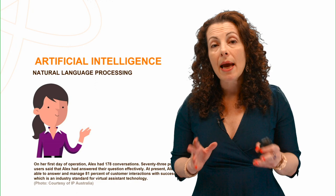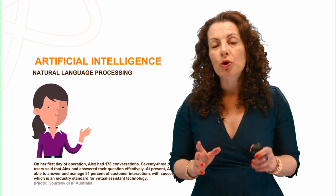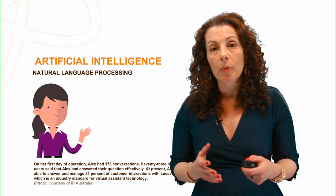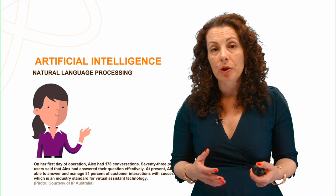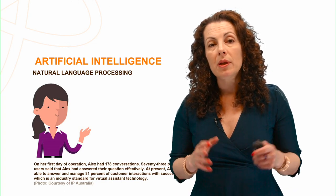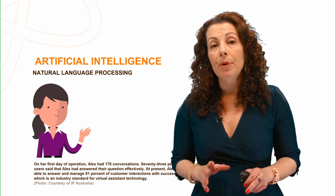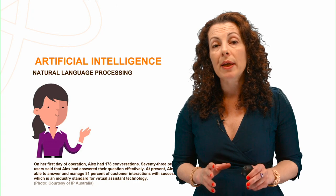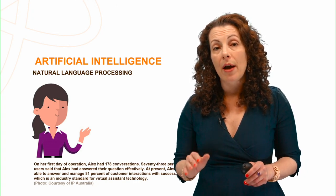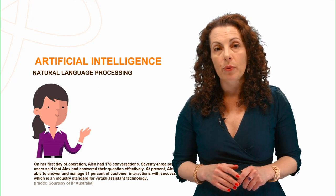For example, the Australian government uses a virtual assistant called Alex to field general inquiries from the public about taxation. Alex can understand a normally, conversationally phrased question and direct people then to online resources that can assist them, reducing the demand on call centers to answer basic inquiries. As a result of implementing this same technology, Australia's Intellectual Property Agency has reduced calls from 12,000 per month to 5,000 per month using the same Alex software.